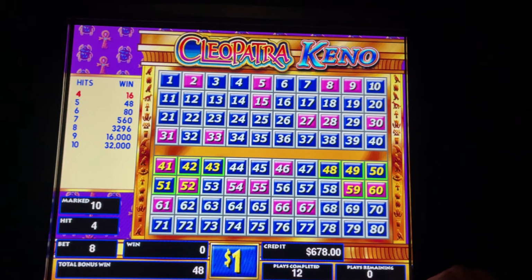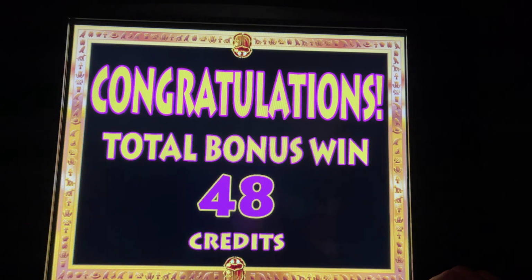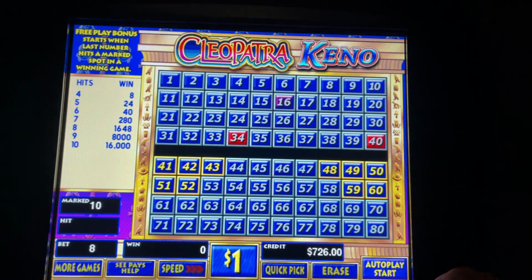All right. We got four spots. So it's now on the $8 spins. There's six. Just kills me. The six numbers only pays $40.